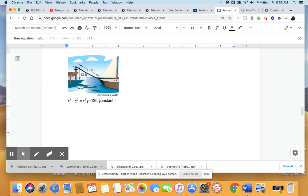Oh, that's very small. Let's see if we can bump this all up and make it a little bigger. There we go. Get a little space here.